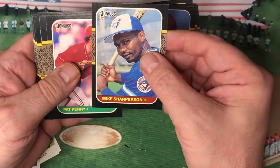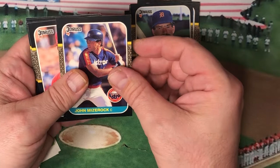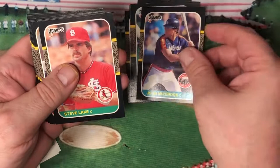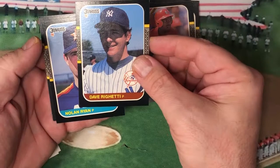We saw him earlier. Pat Perry, Tom Brookens with that mustache. That's the porn stash there. John Mizerock. I guess that's how it's pronounced. Steve Lake, Jerry Brown, rated rookie, Vince Coleman, Dave Righetti.